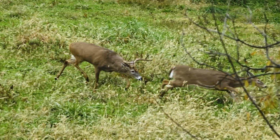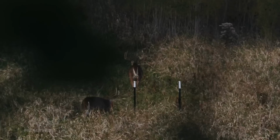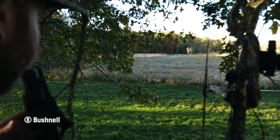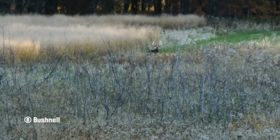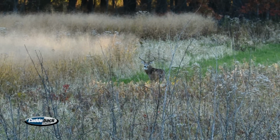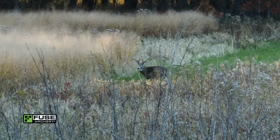We're going to be checking out kind of the doe hot spots, and there have been so many does in this spot. You see them? He heard you. He's looking over here.